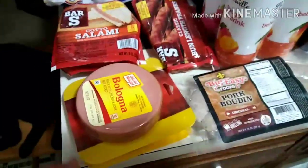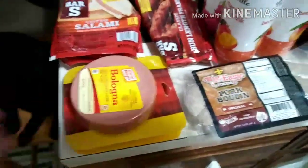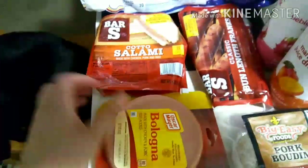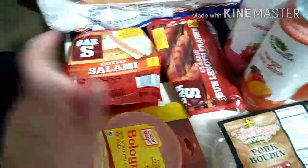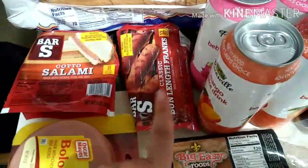I got some bologna. Each pack was $1, but I would have got a pound for $2 at Walmart. And it's the same thing. Same with the salami. I'm not picky about the salami. I fry both. So a pound at Walmart is $2. So I just got two packages for a dollar. I'm not picky about hot dogs either. I prefer a better one, but a hot dog is a hot dog, so I grab those.